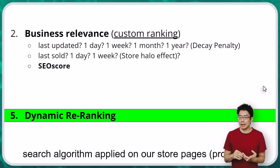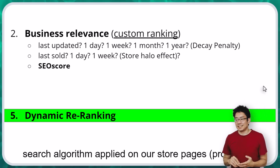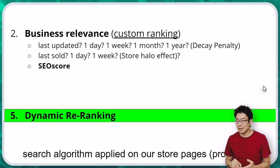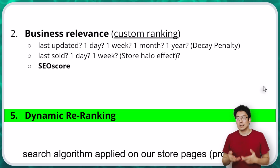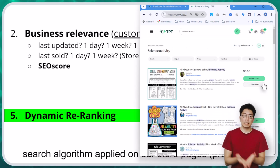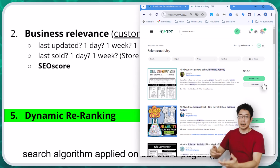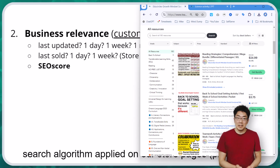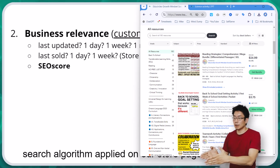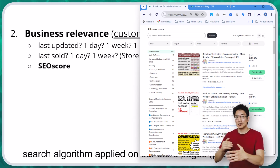Oh, maybe it doesn't apply, because dynamic re-ranking is specifically for a search term. I still feel like maybe dynamic re-ranking doesn't apply. And I say that because dynamic re-ranking is search term specific. When someone searches science activity and clicks on the first resource, that resource gets a boost the next day in search ranking for science activity, but it wouldn't get that boost for science experiments, because that's a different search term. So in that case, the way our resources are listed on our store page gives us some really deep insight into how the search algorithm works.